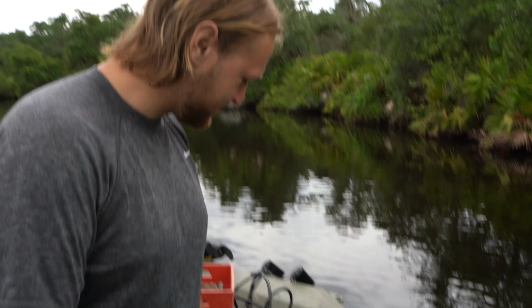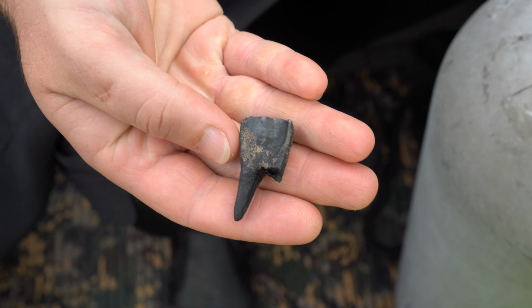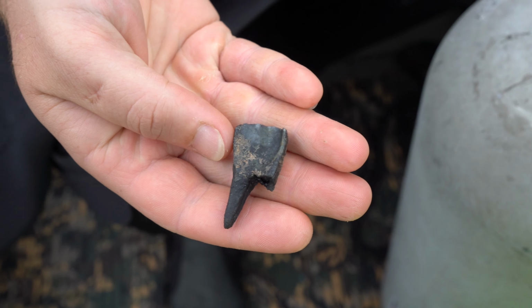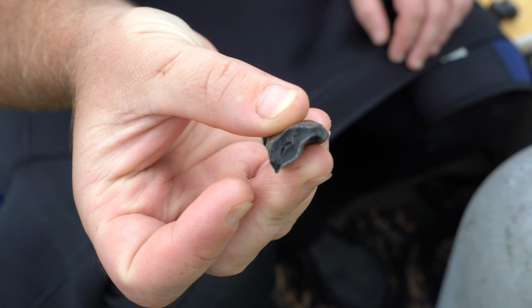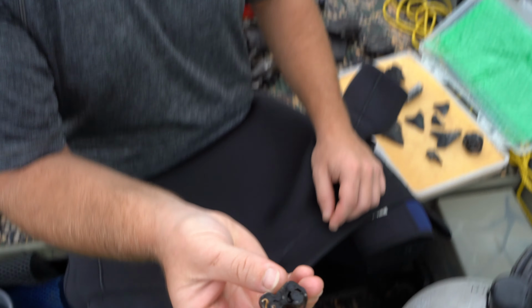We found an incredible spot. It just seems to keep giving and giving. Check out Joe's finds. Show me them goods. I got some good stuff. Bison premolar. Bison or camel. Let me see the chewing surface. If I can focus. There it is. Yeah. Okay. Bison molar.